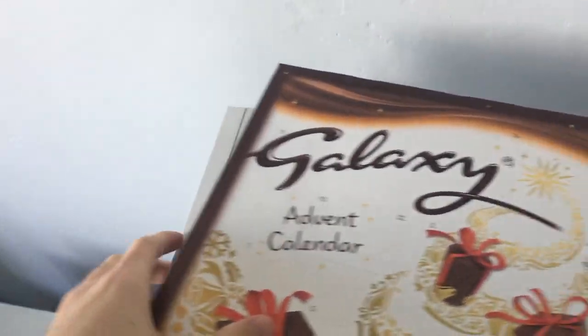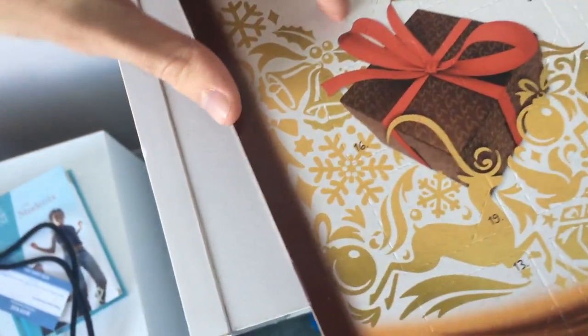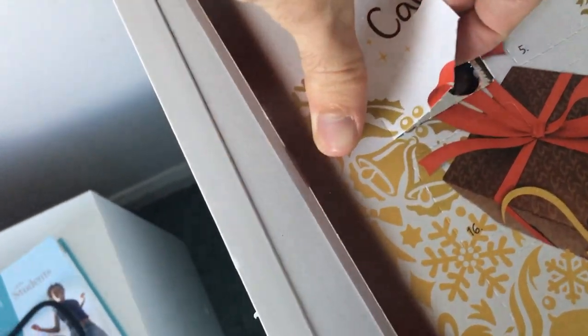So for now, what I need to do is actually open the first day of the advent calendar. Now, I have been on myprotein.com. I was just looking around at different things and I saw this myprotein advent calendar. So next year that is going to be the one, but for now I've got the next best thing, which is Galaxy. So let's find number one on here. One right here. Let's get this open. What a nice way to start off the calendar. We've got a Santa Claus.